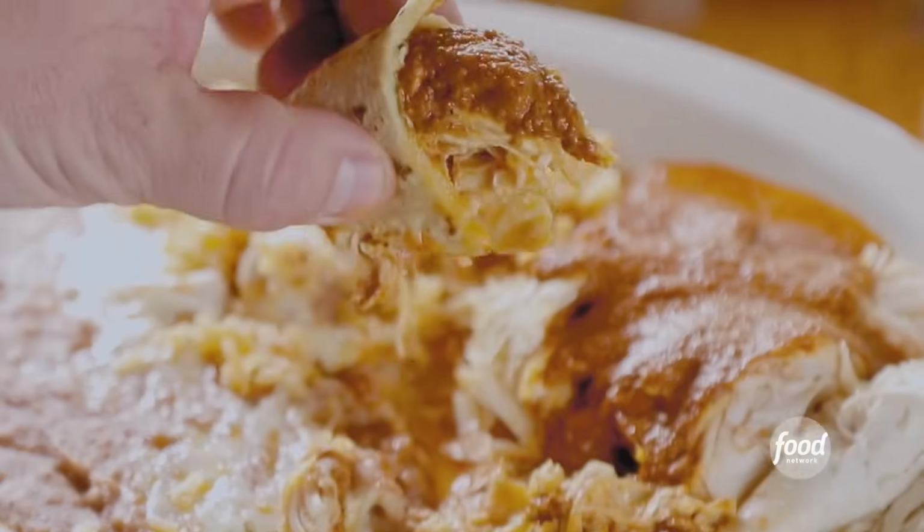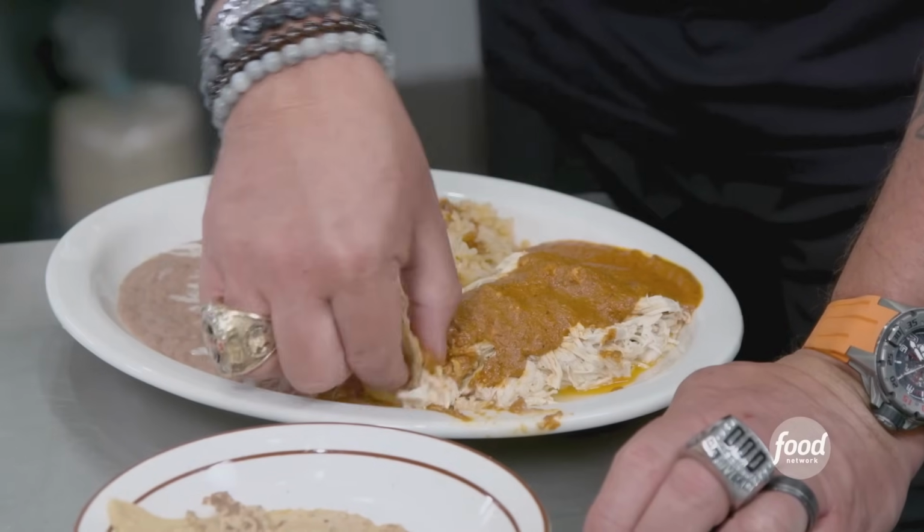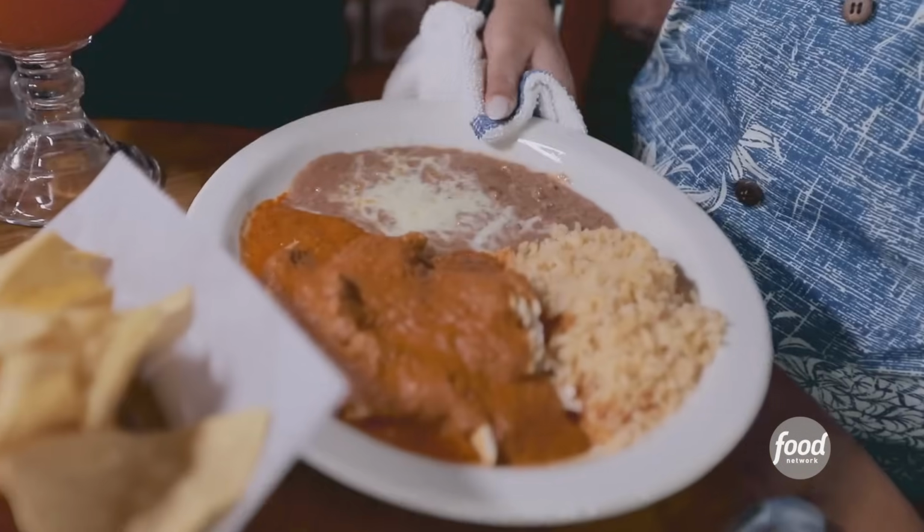And the pipián, it's got the flavor of the enchilada, but the richness of the mole. Outstanding. The rice is nice and light and flaky. The beans are creamy and silky. That's got to be something you could serve to your mom. I mean, legit. Pollo pipián right here. Pollo pipián tastes a little spicy, but really good.